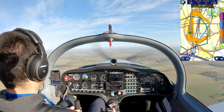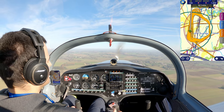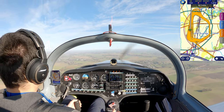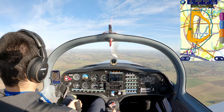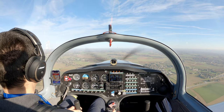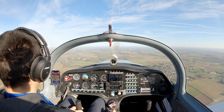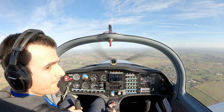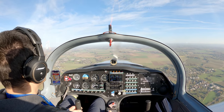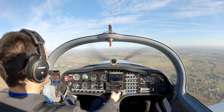Okay, distance is good, heading is good. Brakes are available. Fuel pump. Engine parameters. Oscar Oscar November Charlie Charlie solo, right hand downwind, runway 24 left for full stop landing. Echo downwind, 24 left.